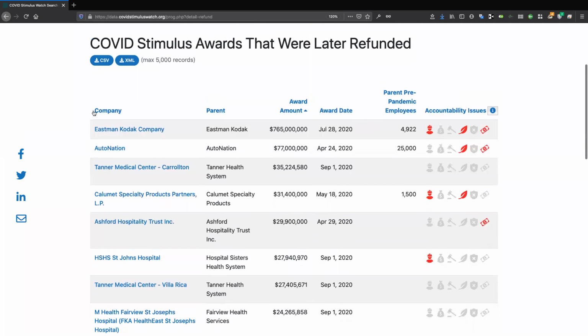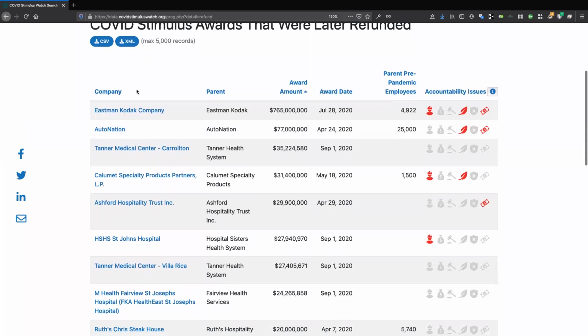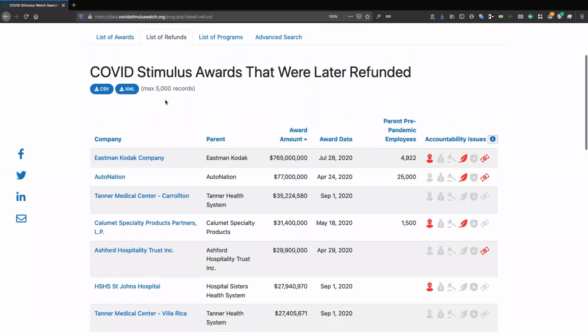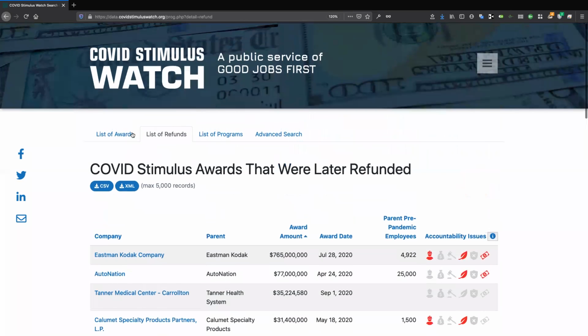Some of this is reported by the agency. Some of this is from SEC filings. And this can be downloaded here. And you'll notice that we have a maximum download of 5,000 records for all of our search results. For the refund page, there are less than 5,000 refunds, so you can just download that and search the Excel file. That way, if you're searching for a bigger program and you need more than 5,000 records, you can contact me or someone else at Good Jobs First directly, and we can help you out with that. The limit isn't because we don't want people to have data. The limit is just to make sure the server doesn't break and that everyone can access it when they need to. And so basically that's COVID Stimulus Watch.